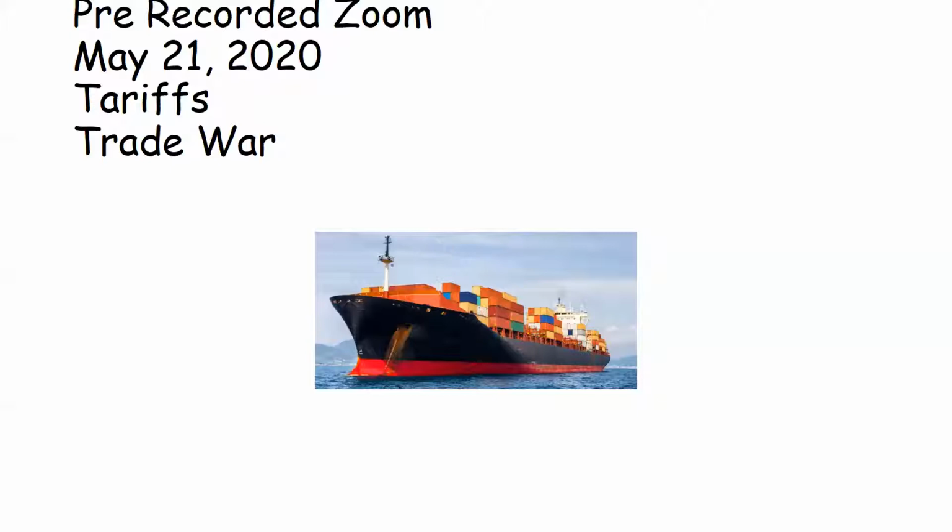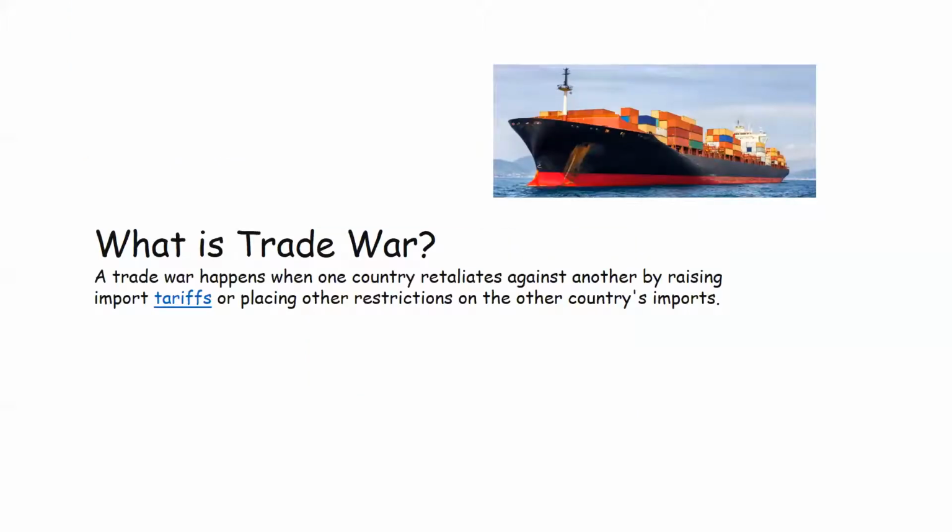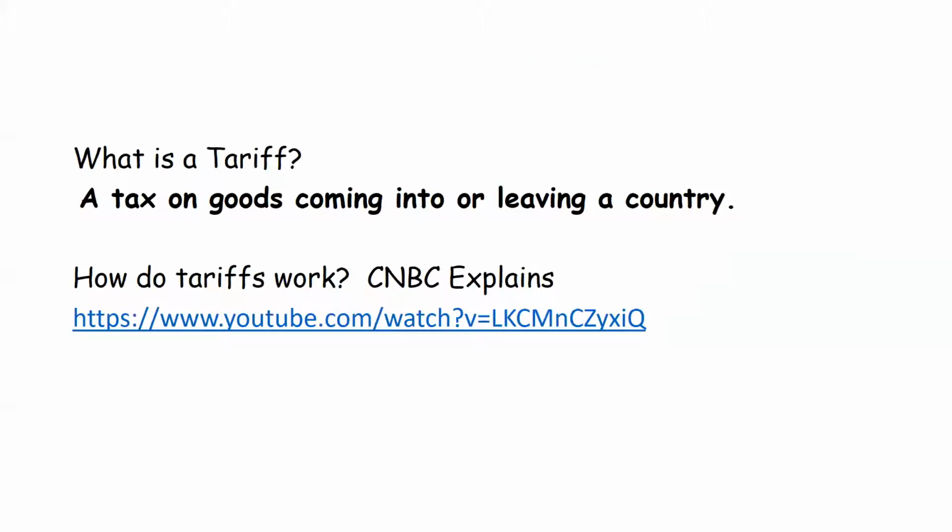We're going to look at tariffs and trade war. What is a trade war? A trade war happens when one country retaliates against another by raising import tariffs or placing other restrictions on the other country's imports. So next question is, what is a tariff? Well, a tariff is a tax on goods coming into or leaving a country.